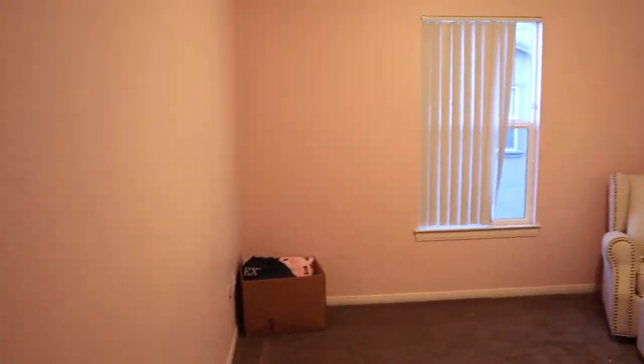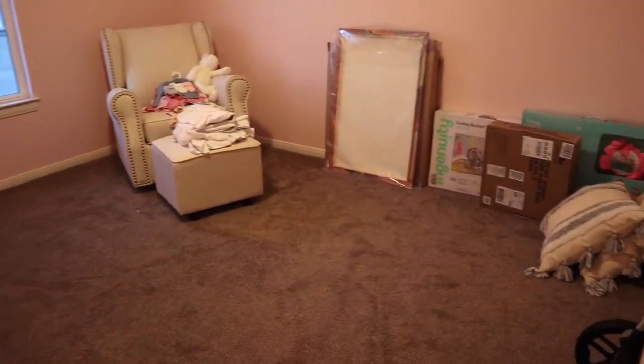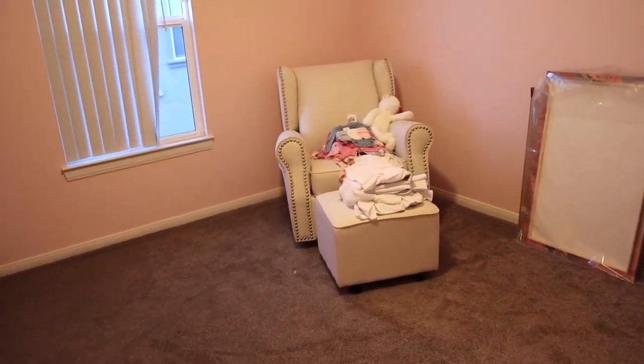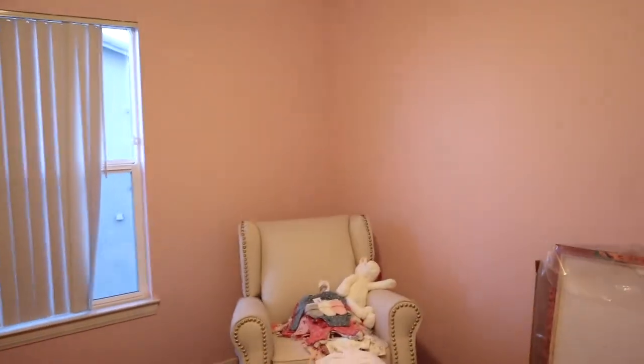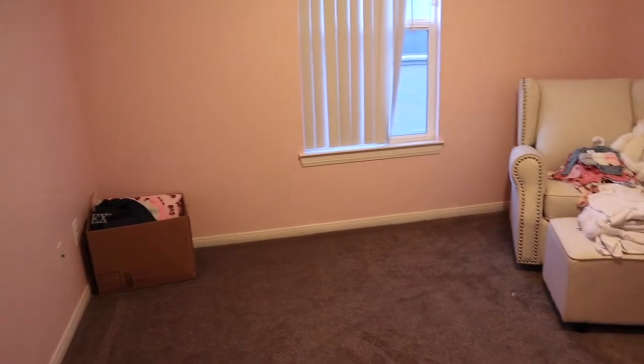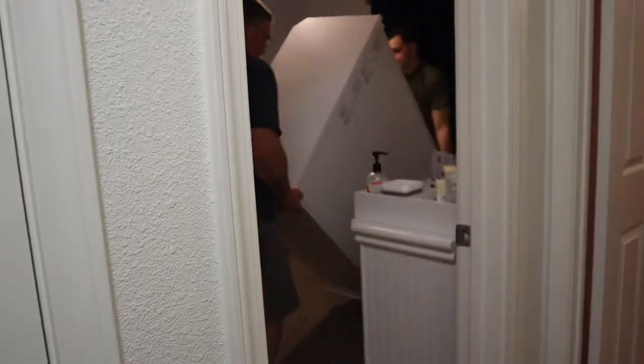This is the before of Emery's room. We got some baby stuff in here, but we just have the chair right now. And then Connor painted the walls, which I didn't get any film of that, but he did a great job. So now we just have to add all the furniture, which is coming from Ryder's room, and decorate it.